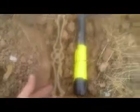Righto, everyone. Took me a while to get this out of the ground, but it's quite interesting. You can see, I'll zoom out a little bit. See the Pro-Pointer there. It's beautiful. It looks like, I don't know what it is. It's off something. But it's just beautiful. Look at that.